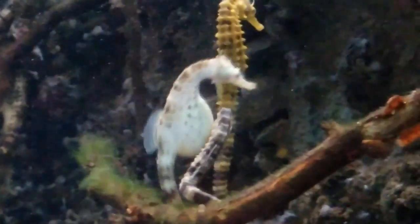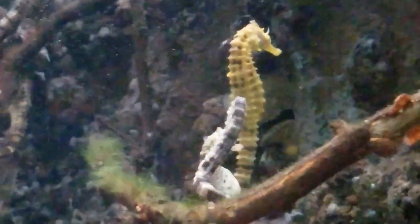Everything you should be familiar with. We've got over here some seahorses. These are pretty cool. Some of these are so pregnant. The males are the ones that carry the babies in a pouch. They're so big that they look like they're about ready to pop at any moment.